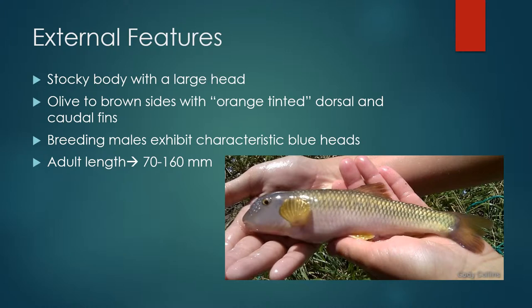The adult length is 70 to 160 millimeters, and this is for males. Females are actually going to be a little bit bigger than males, and they're not going to exhibit this blue head. They're going to look more like a creek chub, which is a different species in the same genus. They will be more olive to brown color over their whole body.